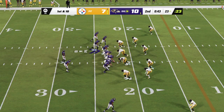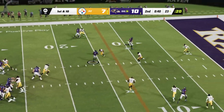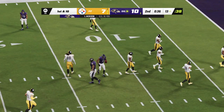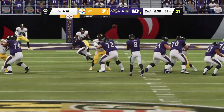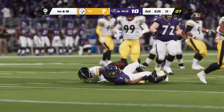Back-to-back good plays have them on the move on first down. Jackson. That one complete to Crochet. And they're going to be set up now with the ball at the 13-yard line. Good strong throw and catch right there. And so far in this game, the alleys have been open for them to get completions, and they're taking advantage of it.